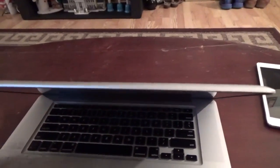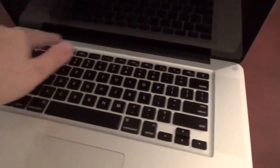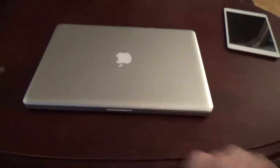The screen is nice and tight. It doesn't flop. One thing I notice with these is people constantly try to push the screen all the way back, but you're restricted to about there. That's about as far back as it goes. A lot of people try pushing it back further and they damage the hinges. The hinges get damaged and the screen's flopping, but this one is nice and tight. The screen is tight, the magnets are tight, and it does everything it's supposed to.